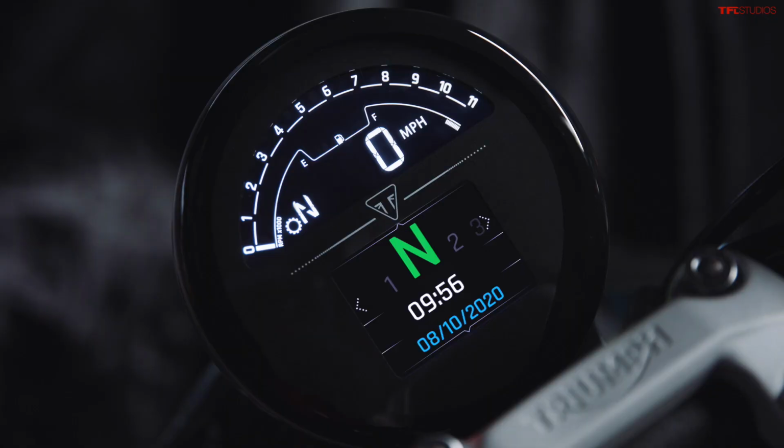You get an assist and slipper clutch and a 6-speed gearbox, and also there is an up and down quick shifter available as an option. It doesn't come from the factory, but you can add that on and you get that auto blipping feature for the downshifts, which is super cool. I love using that.